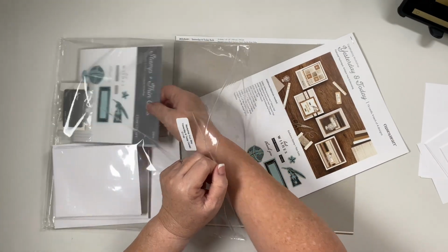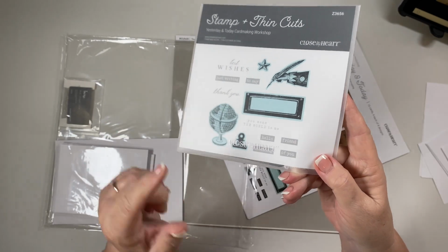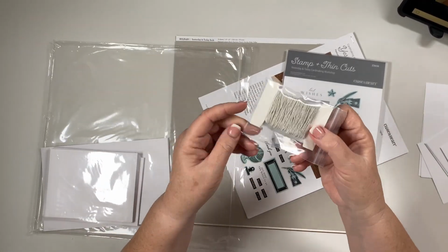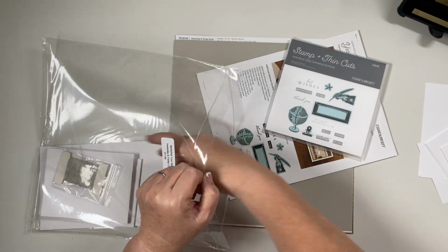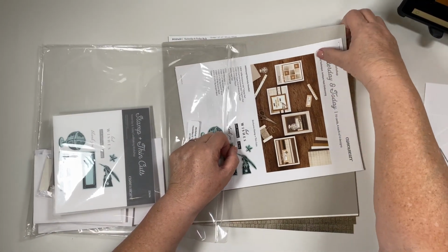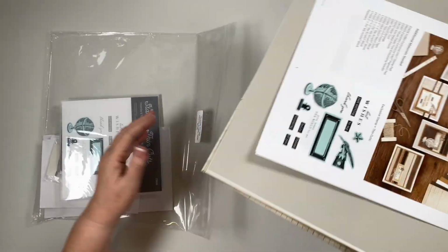And then this set also came with a stamp set, perfect for those heritage type photos, and some twine, which is nice. It's kind of a gray color. It'll be perfect with this gray paper down here, which is mist. So I'm looking forward to getting started on that. Can't tell you how excited I am to go on this trip in September.